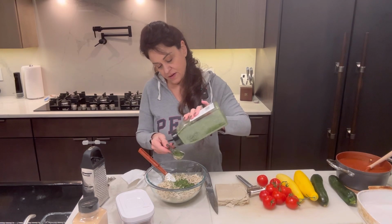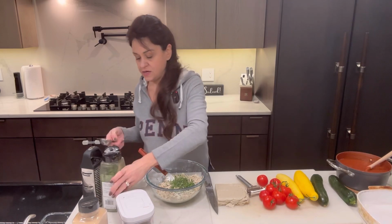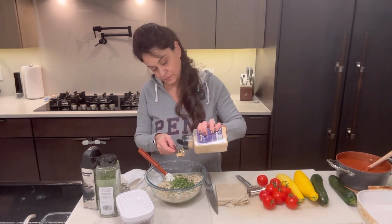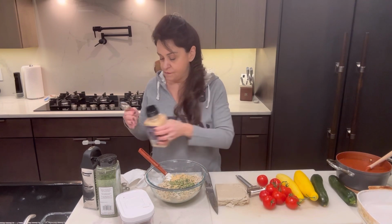See, that's not even enough. So I didn't know how much I put because I just go by eyesight. So that was 1/4 cup. Don't worry, it's delicious. Garlic powder. I'm not gonna start steering you wrong now.